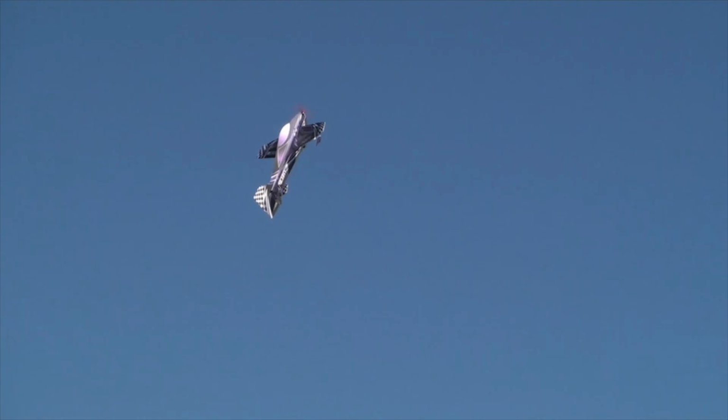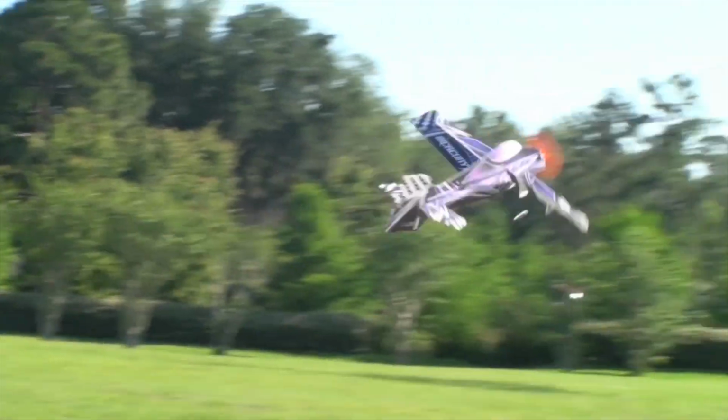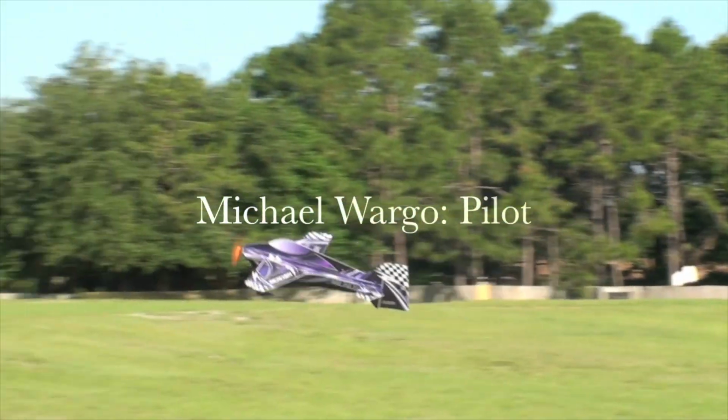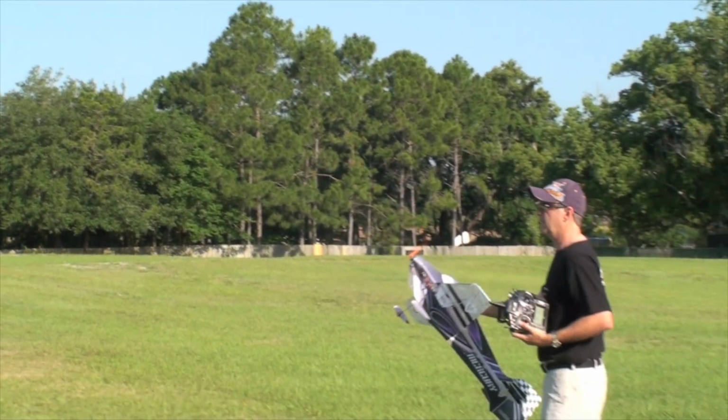It's kind of fun with the foamies because you can do these things right in front of you. And I think it looks really, really cool when it's done that close in, or you can guide the plane right to yourself, just like I did there. Or here, just being really precise on a little maneuver like this, it just shows so much control.